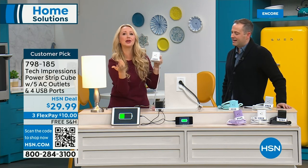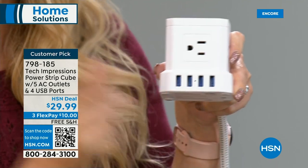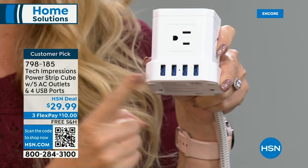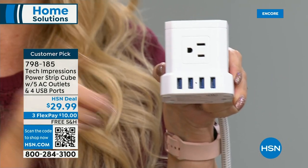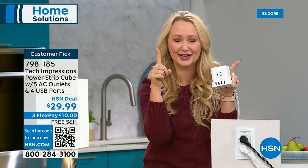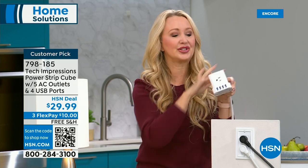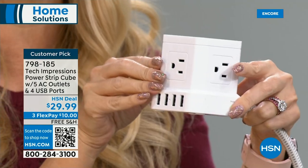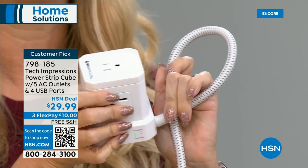And then bricks. We don't get a lot of the bricks with our devices anymore, so you need a way to USB charge things, right? So with this, no bricks needed, no long cables needed. Bring the power to you. Use the tiny little cable that came with your phone. Yep, they're like a foot long these days. And just plug it right in. Rapid charge USB ports, five of those three-prong grounded plugs, so one equals nine with Tech Impressions. It's brilliant.